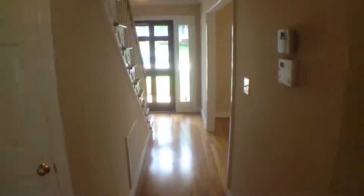Back in through the big family room. There's a coat closet underneath the stairs. Let's head upstairs with the brand new carpet. So new carpet, new paint, many new light fixtures. This place is ready to move into.